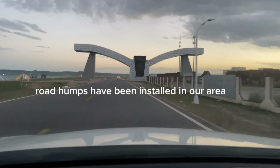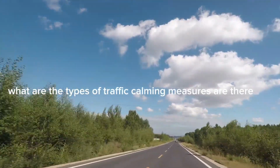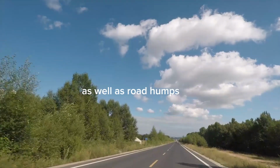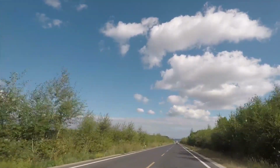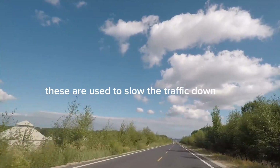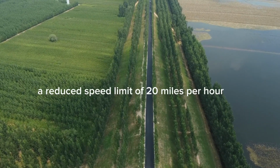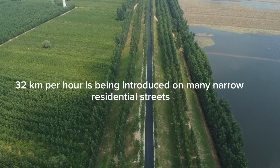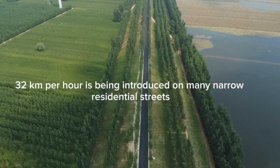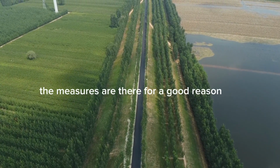Road humps have been installed in our area. What are the types of traffic calming measures there? As well as road humps, road narrowing and chicanes may be used as traffic calming measures. These are used to slow the traffic down, so keep your speed down throughout the area. A reduced speed limit of 20 miles per hour, 32 kilometers per hour is being introduced on many narrow residential streets. Look out for the signs and remember, the measures are there for a good reason.